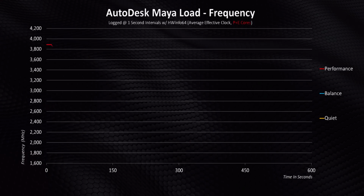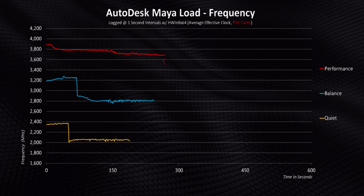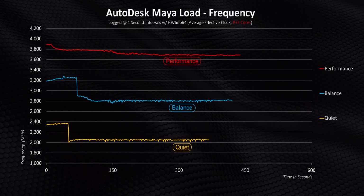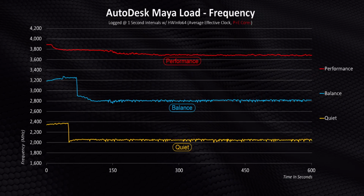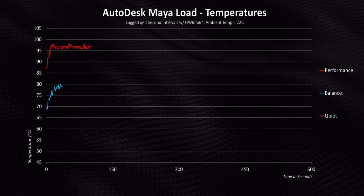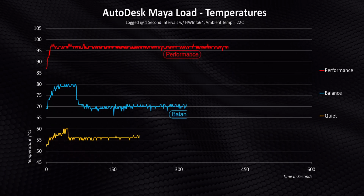Frequencies across every power level look very strong too, with performance and balance both sticking above 2.8 GHz, but check out what the extra 45 watts does. It pushes the 12700H to almost 900 MHz higher. That's some bleeding edge stuff, guys, but there's no such thing as a free lunch either. And that's where temperatures come in, because they do get sacrificed in a pretty big way in order to deliver that 105 watts of current to the 12700H.